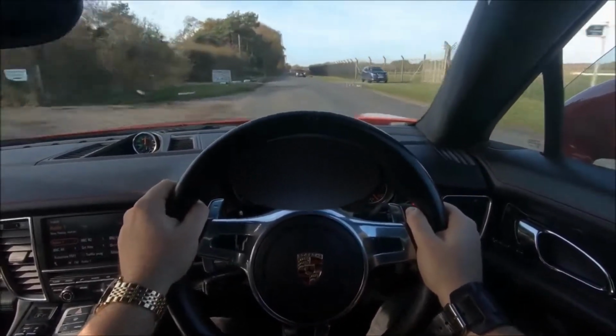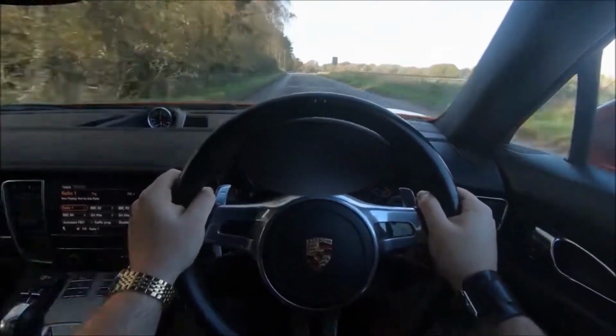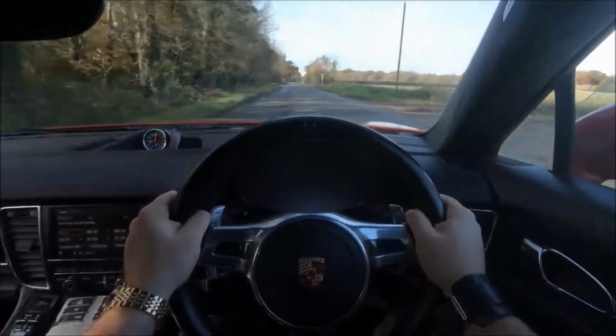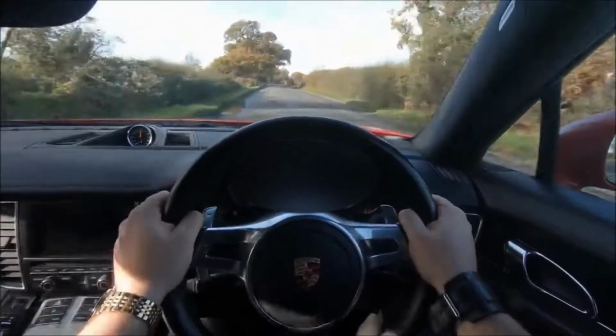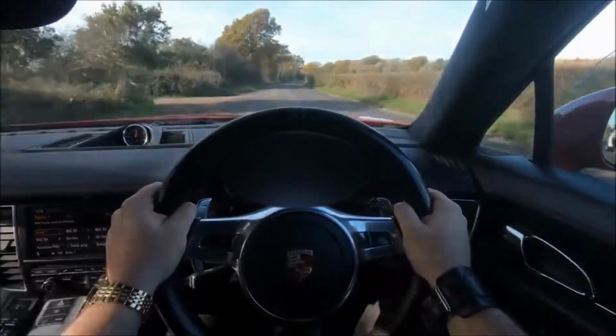And in particular, it was the back end of this first Panamera that I wasn't a huge fan of. To me, it looked like it wanted to be a wagon desperately, or at least a shooting brake style vehicle, but couldn't quite make it there because it wanted to stay in the sedan category. It's not exactly a usual sedan shape, let's at least concede that point.